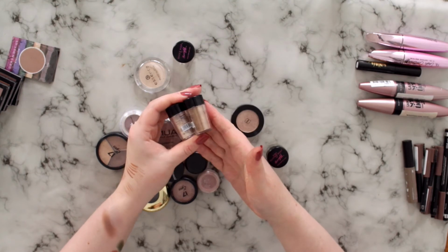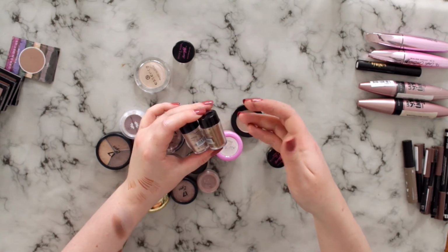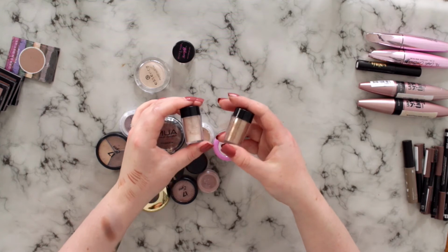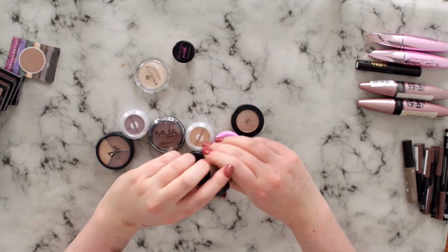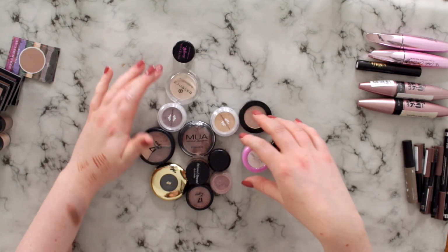Because they're discontinued, I can't really use them in makeup tutorials anymore, which is such a shame because I like to use products that you guys can easily get hold of. So you're not going to see these in any future tutorials, unfortunately, because you can't get them anymore. But I still have a place in my heart for them. I absolutely adore them, so I'm keeping those. I haven't actually got rid of any yet. I wonder if I will.